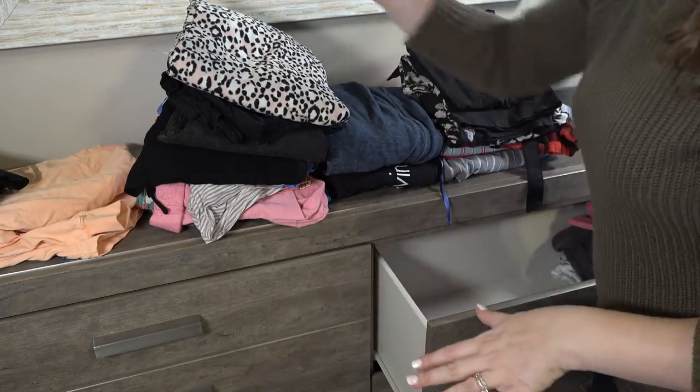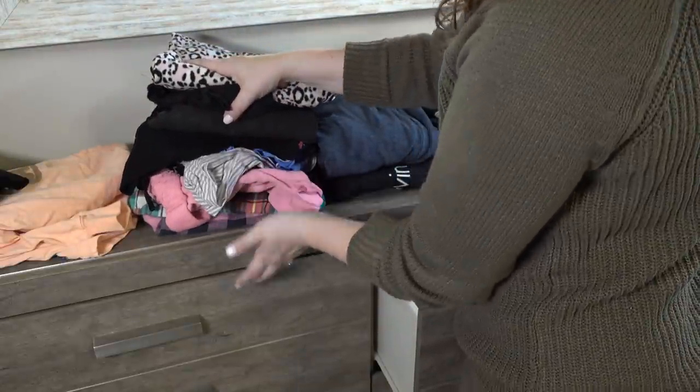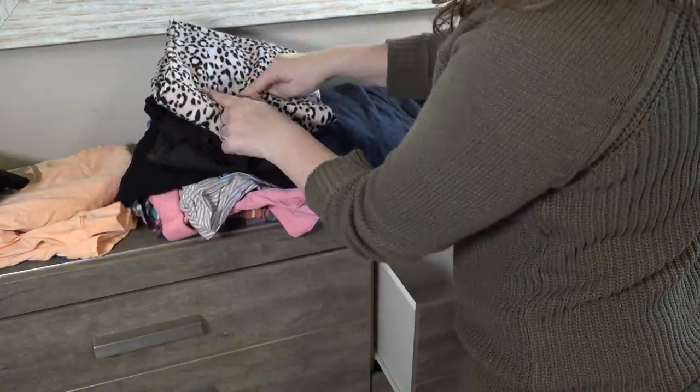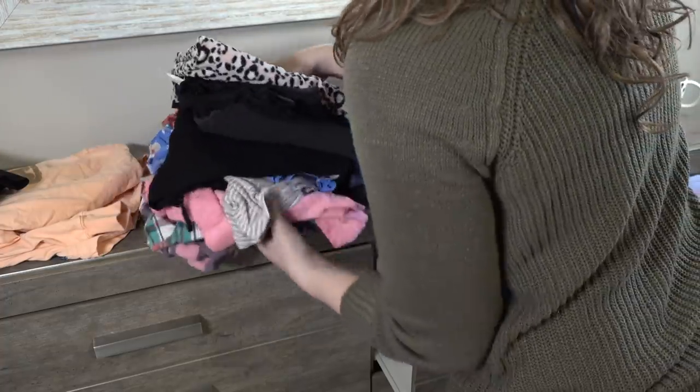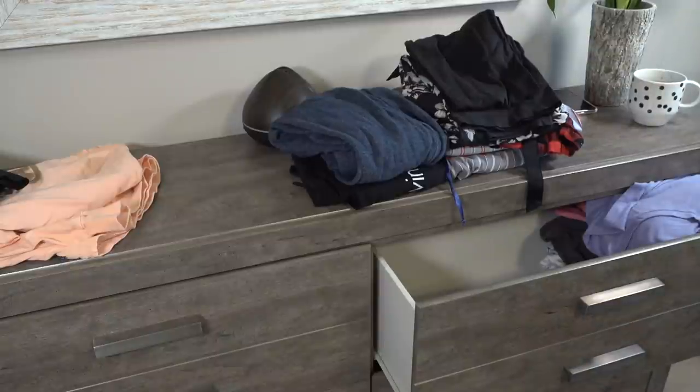So I'm not even done with the drawer yet, and I'm already getting rid of all of these things that are just old PJ pants. They're a little tighter than what I like. They're too hot to wear, things like that. Things I just have too many of. Some of them are maternity. So those need to go.